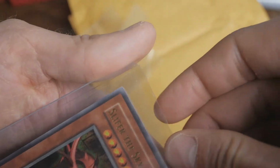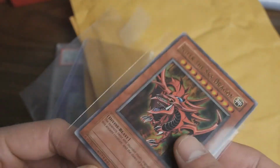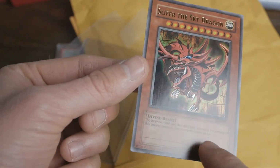GBI. The back centering is pretty bad, but I don't remember how much I paid for this. I want to say $7, but I'm not remembering. I might have to edit it in later, but I mean, it's got an actual print out there. A little bit of damage on the bottom there.